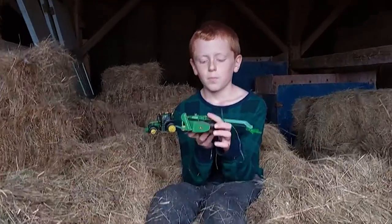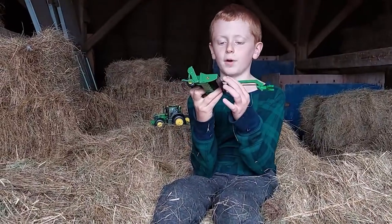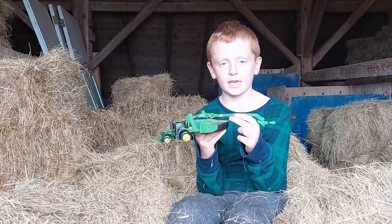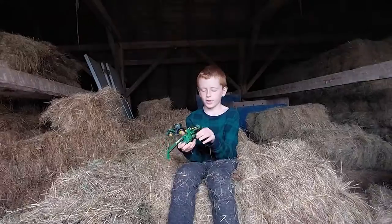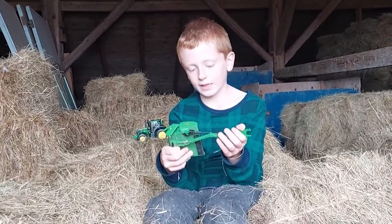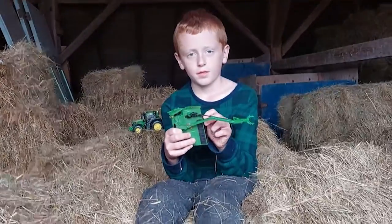Here is my mower. The mower mows grass and it's one of the pieces of equipment that you use in making hay bales. The wheels adjust on it, and there's a bag in the bottom of it that catches all the grass.